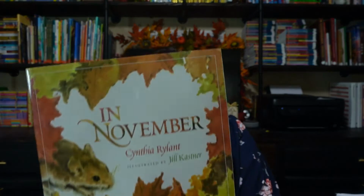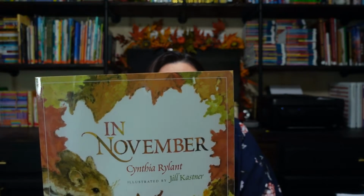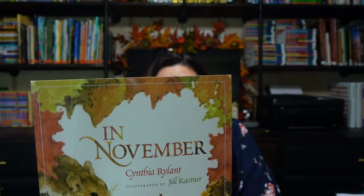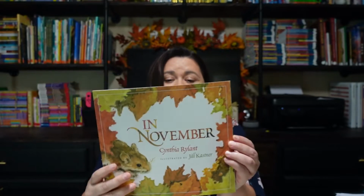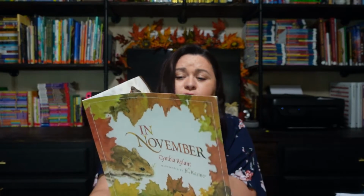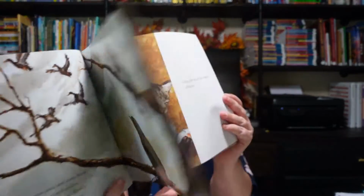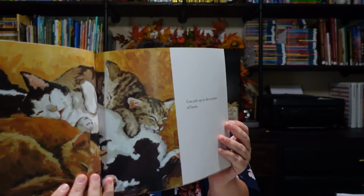So these are not all of our Thanksgiving books or November books that we own. These are just the ones that we do read every single year. The first one is In November. This book is about how the air turns crisp and cold and the earth and all of its creatures prepare for winter. I thought this was a really beautiful book as well. I like the pictures in this one, and it's just a cute little story about this special time of year.